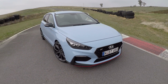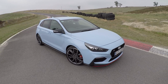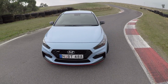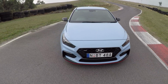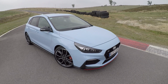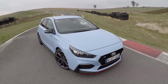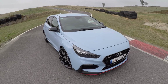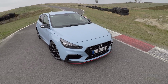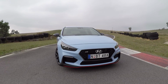If you haven't already heard, the i30N is a pretty big deal for Hyundai, and that's because it's the South Korean brand's first foray into the hot hatch segment, a move that Volkswagen first did back in 1976 with the original Golf GTI. Finished in performance blue, a colour that is probably familiar to fans of Hyundai's i20 WRC car, the i30N looks significantly tougher than any other i30 that's come before it.